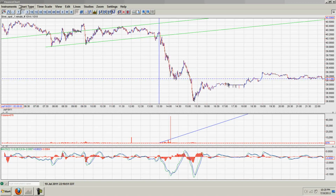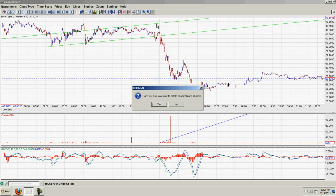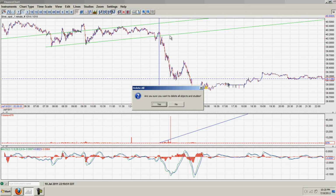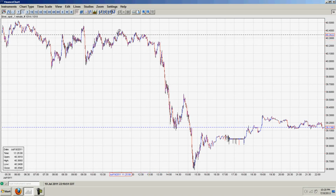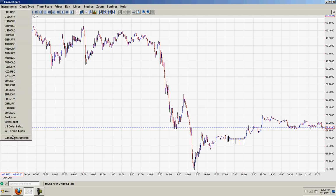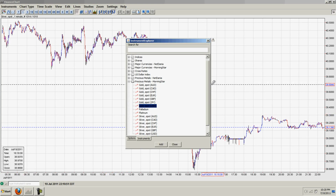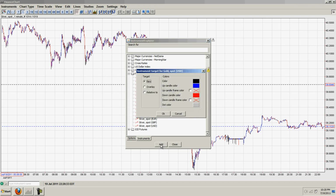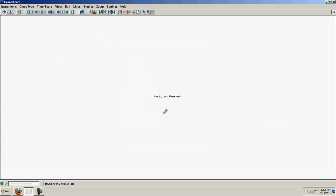So let's clear these off, and before we do that, let's get our timestamp here, because we've got the exact sale point of this, which I said before is roughly 1403. So let's remember that number, and we're going to clear these charts off. And what we're going to do is a direct overlay of gold, because if you remember, gold took the hit as well. And we'll do a direct overlay of the gold price over the silver price.